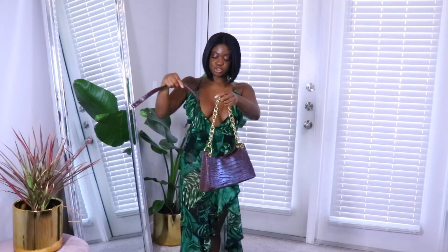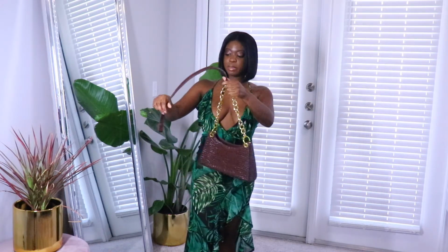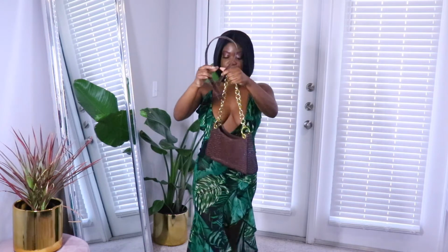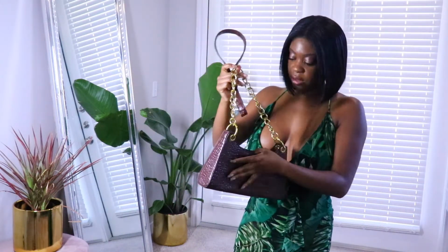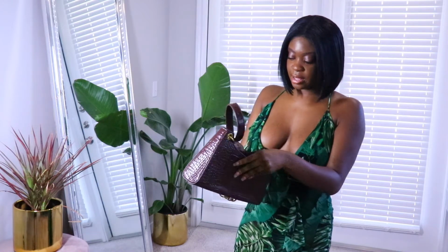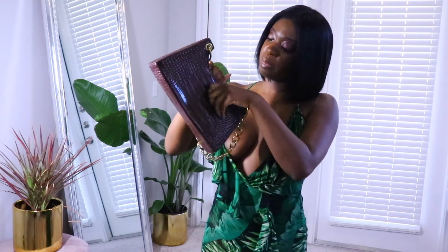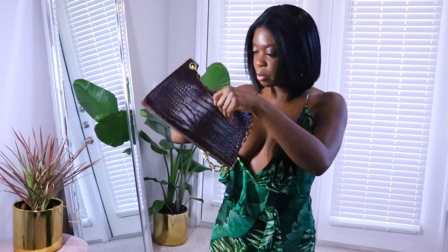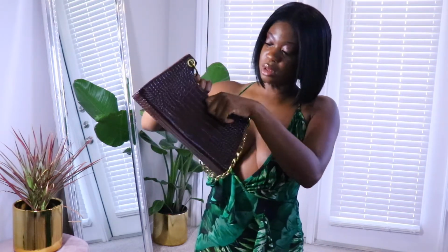It comes with two straps. So if you don't like the gold chain strap, you can switch it into the brown strap that matches the bag. See it on the inside, there's just a little clasp so you can button it. That's about it. It's a simple purse. It has a pocket on the inside. Yeah, just a simple purse.